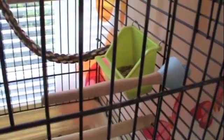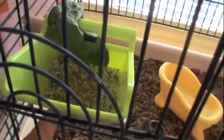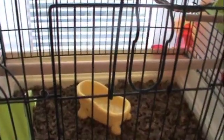And we have a different perch over here. You're supposed to have different perches for birds because it's good for their feet. It helps exercise their feet if they're different sizes and shapes. And then over in that dish we have some birdseed, and in this one we have a little piece of romaine lettuce and some gravel, because gravel apparently helps them digest their food the same way that Timothy hay helps the guinea pigs digest their food.